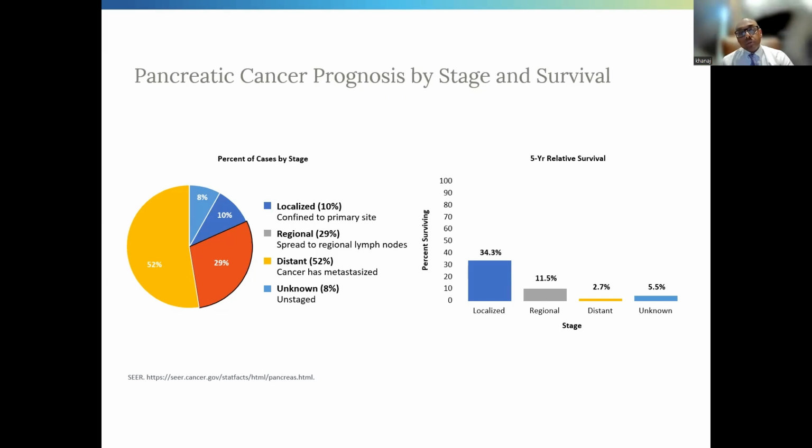It's been a real struggle in terms of just figuring out exactly how to treat the disease and knowing all the different mutations that can occur. And more importantly, diagnosing the disease earlier so we can get more patients to surgery early on.